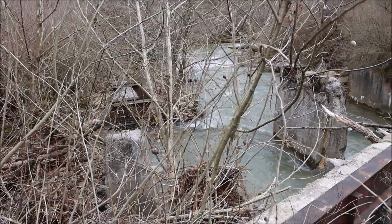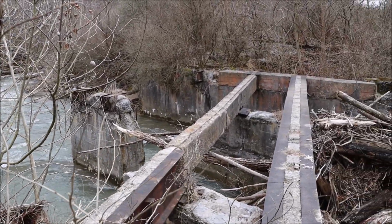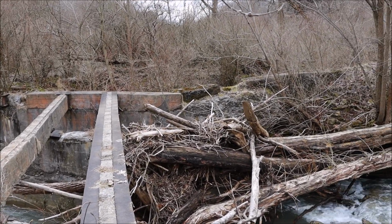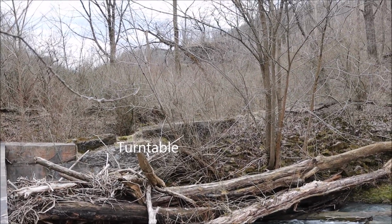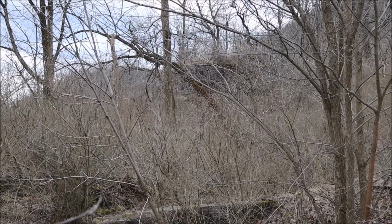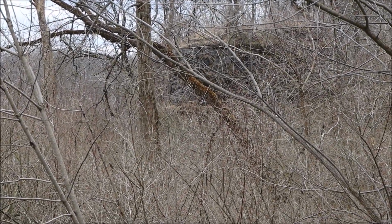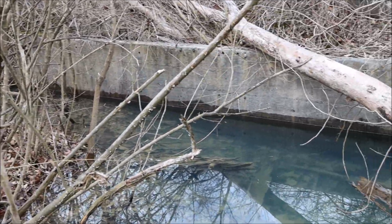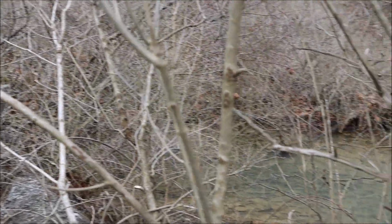Have crossed the bridge and am looking back toward the round table and the old iron furnace. Unidentified concrete structures are on the opposite side of Rough Run, as seen here.